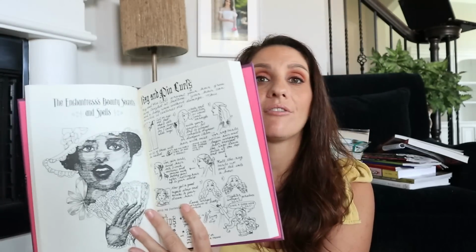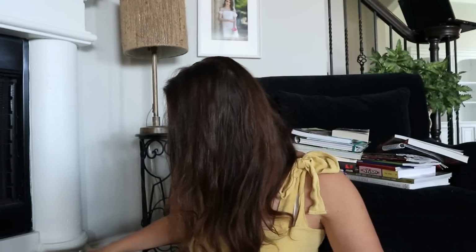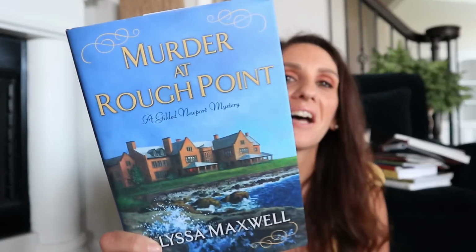But the fact that I found it at Dollar Tree, and it has spells and interpreting dreams, crystal ball gazing, banjo playing, tea leaf reading, belly dancing, glamour tips. That's basically what this whole book is constructed of. So awesome find. Listen, I'm a sucker for a good cover. I just am.